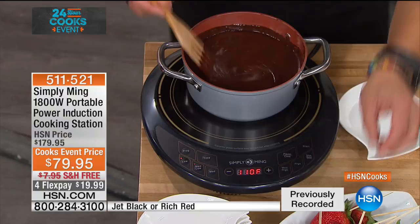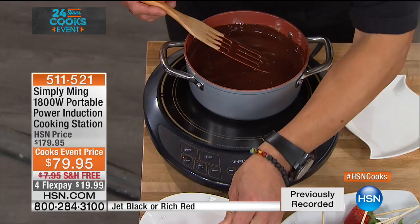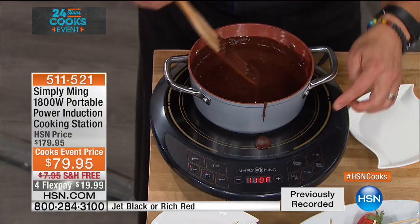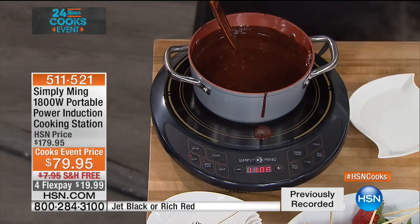So nice. If you have kids and you want to set your kids away during the party and let them go at it, they can, because they can touch all around here and never burn themselves. You don't need to worry if a little chocolate spills there. That's okay. It's not going to scorch, because this isn't hot. So you don't have to say, don't get anything dirty. It doesn't matter. I didn't even think of that.